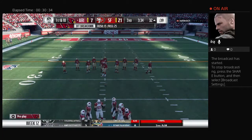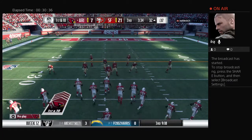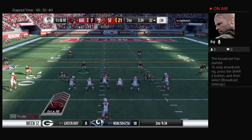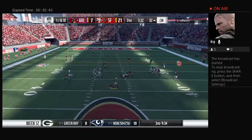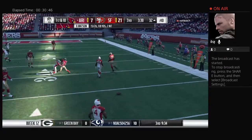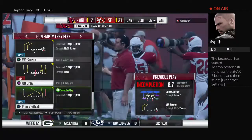So the offense lining up 1st and 10. Possible run anticipation here as the D-line sandwiches together. On 1st down, Watson eluding the pressure right. And the tip there altered the ball flight, and it falls incomplete.